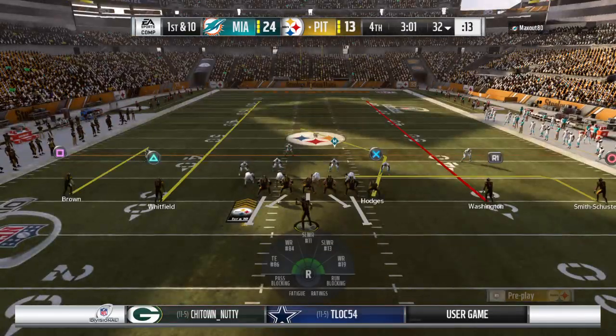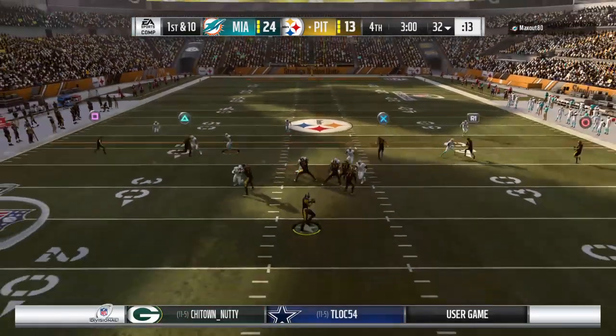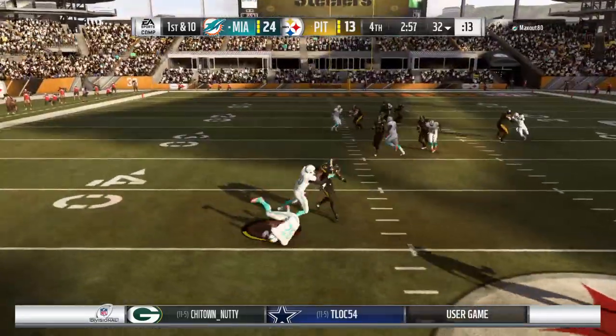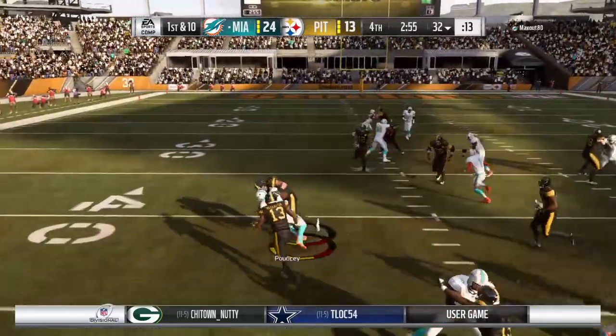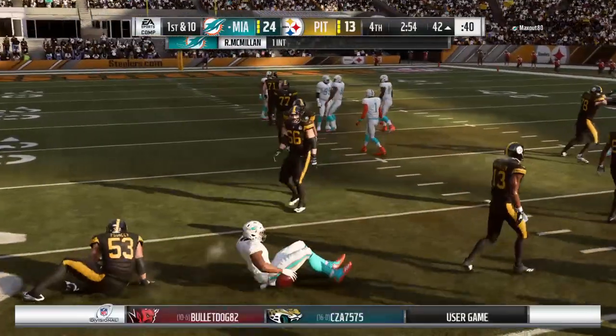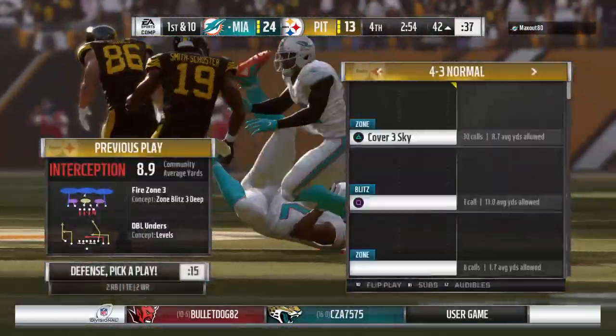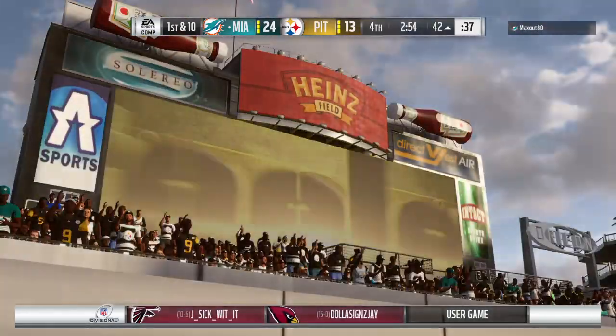Lucky 56. Trying to shake off the interception. He'll look to throw. And this is intercepted. And that should do it. Picked off by the linebacker, Raekwon McMillan. And they will set up shop in enemy territory at the 42-yard line.